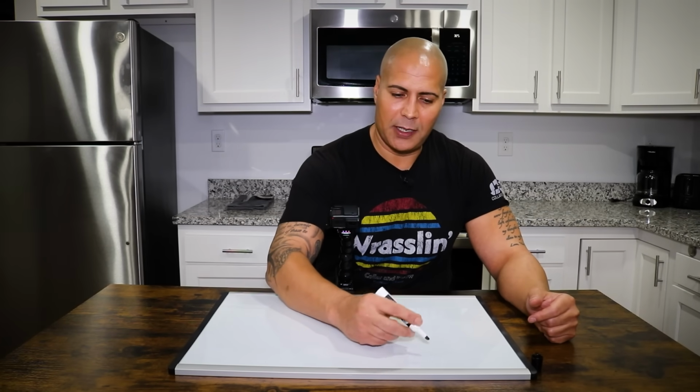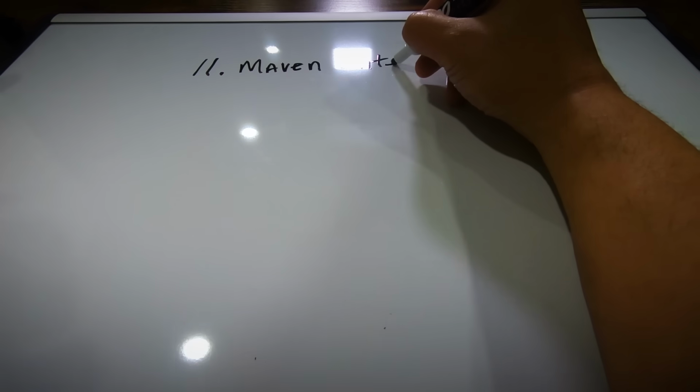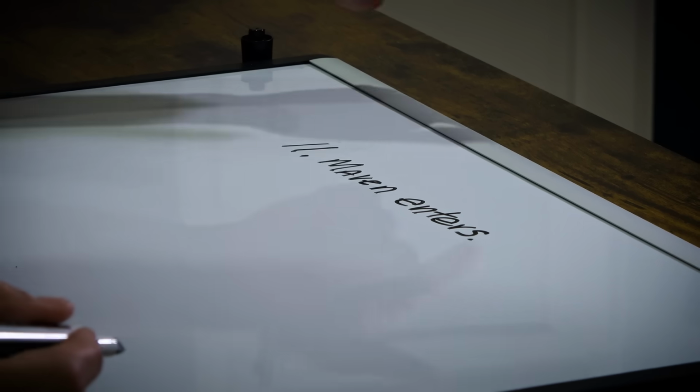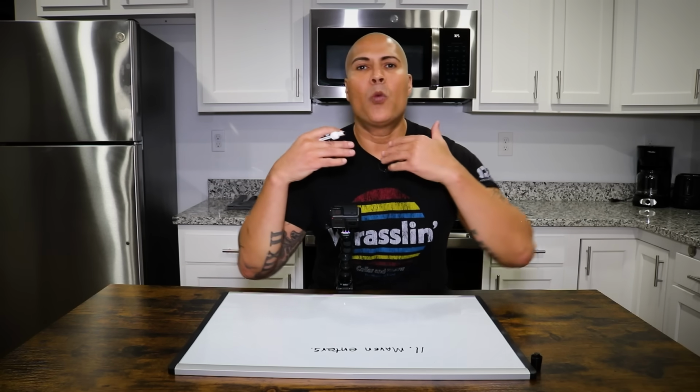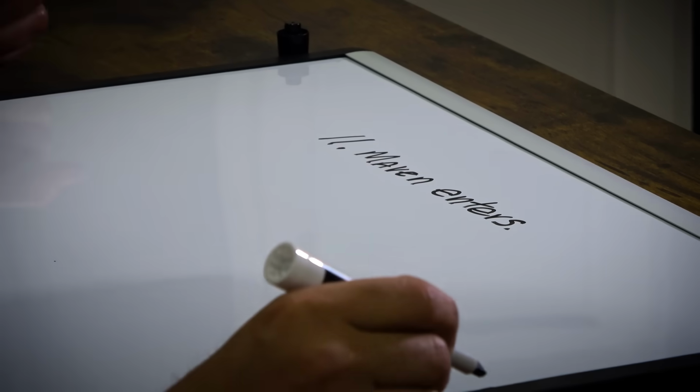So when each wrestler gets their run sheet, what's the first thing they're looking for? Well, obviously, they're looking for what number, what order they're coming into the Rumble. For instance, I might be coming in, let's say, number 11. And it might say something like, Maven enters. Now, once I see that I'm coming in at number 11, I know when my spot in the Rumble is going to begin. But is that all the information they're giving me?